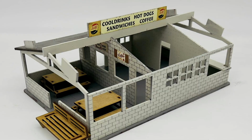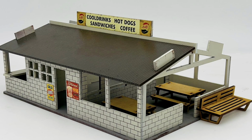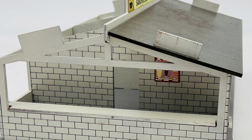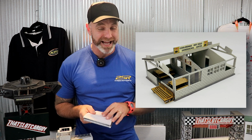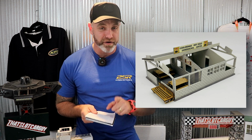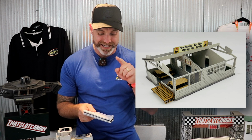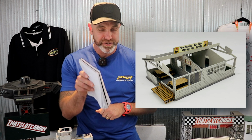Next up, the legends from RTS Racetrack Scenics with a new kit, the All-American Snack Bar. Big fan of this. We are spoilt for choice when it comes to track scenery. The quality of these guys is on point. I've got two more kits to build. I've built their little golf sign, which I have painted with the new paints. I'll show you that at the end of today's video. Very impressed with how that came out. But the quality of the kits is on point. So if you want to add an All-American Snack Bar, check out RTS.